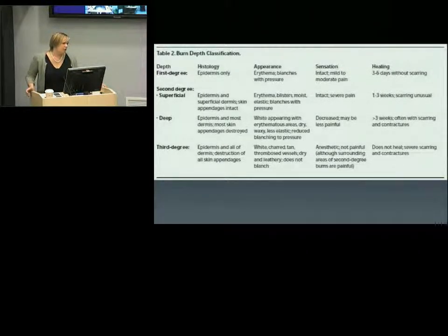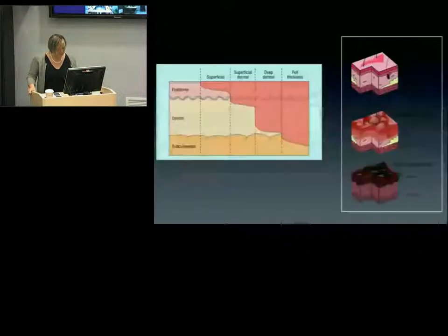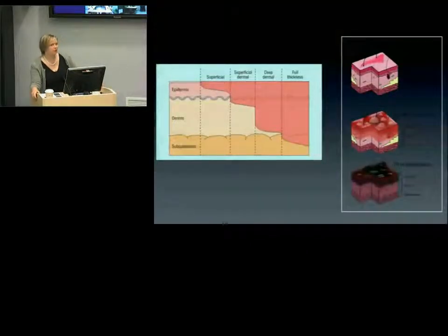So in terms of the emergency room assessment of a burn, that really isn't too much different than in adults. And most people in the room have had an opportunity to have a look at a burn and to be able to tell the difference between a first, second, and third degree burn. Essentially, that tells us how deep it goes down through the skin and what structures are potentially involved.